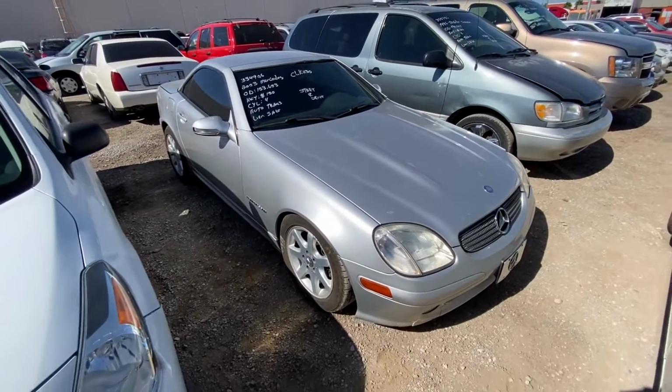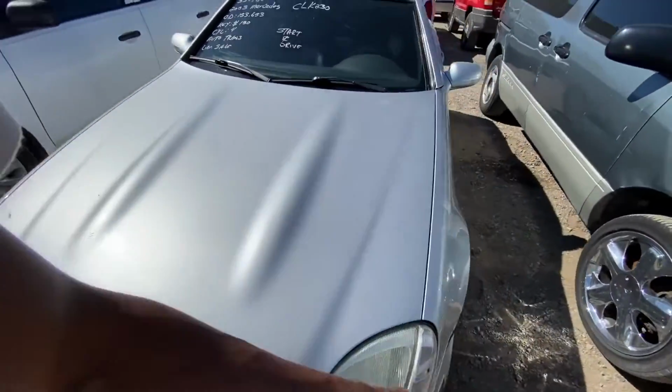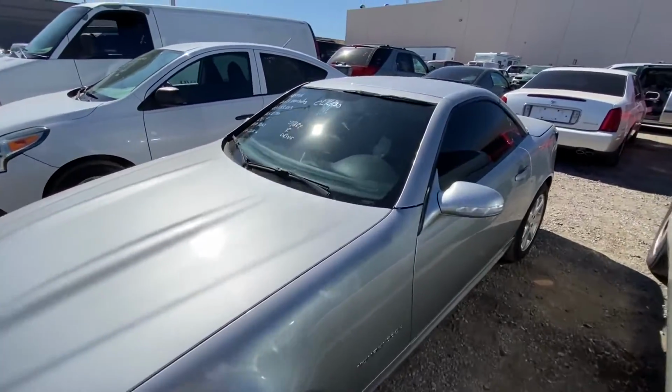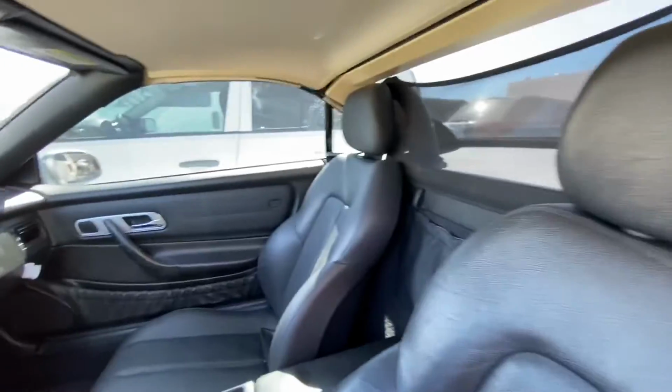Man, we got the '03 Mercedes CLK 230 Kompressor. This used to be in all the little rap videos and stuff. So if you was a short rapper back in the day, like a little Bow Wow or a little Romeo, this is the one you was riding. But this one got 153,000 miles. Decent black leather interior. Does smell really good in here.